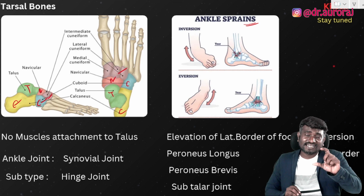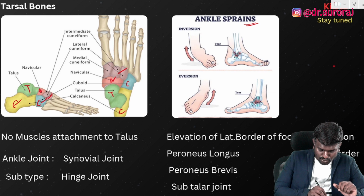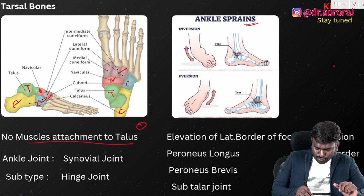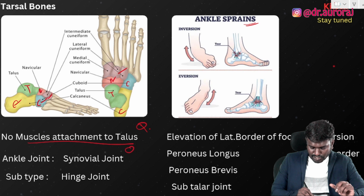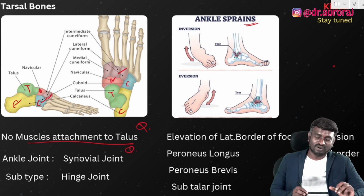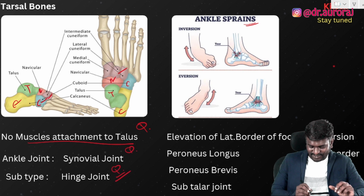Great. Now, remember, talus has no muscle attachments. No muscle attachments to talus. It's a question to remember. Ankle joint. Remember, ankle joint is going to be a synovial joint. Another question. It is a subtype of hinge joint. That's it. Very good, doctors.